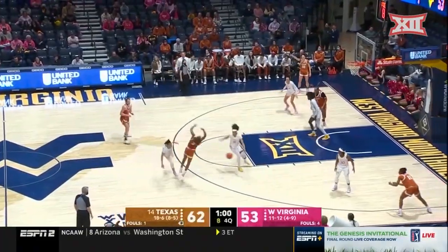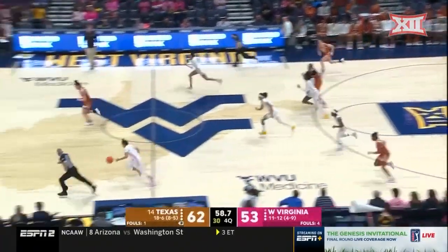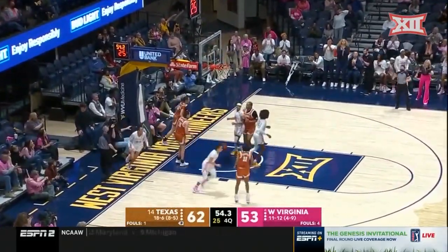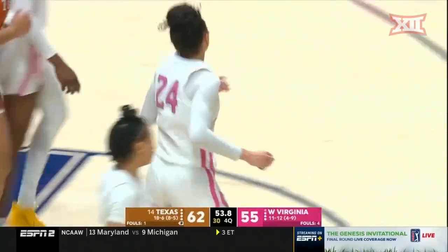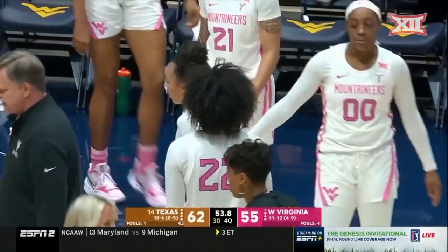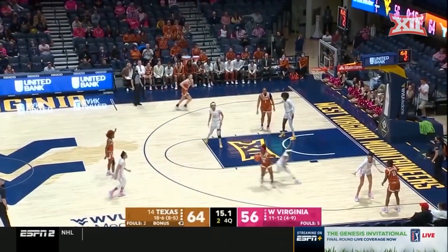Rory Harmon's hands. You just don't have enough time left. They did that without the trap, to their credit. 2-on-1, Quinterly to Samuel. West Virginia not out of it just yet. And a timeout taken by Mike Carey in West Virginia. He hasn't fouled yet. A lot of time off the clock.